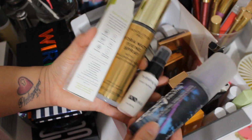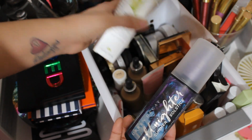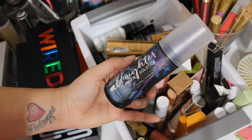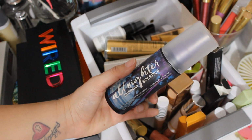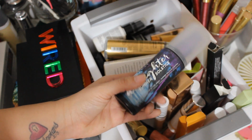Alright, moving on to setting spray. So I had 4 in there this month. I have the Urban Decay All Nighter in the Summer Solstice scent. I'm going to keep this in here until I use it up. I've been trying to do that with my products, and when I open them up, just keep them in there and use them. So I'm going to keep that in there.